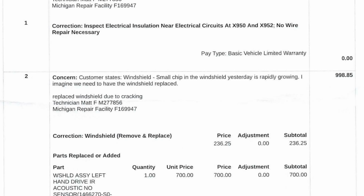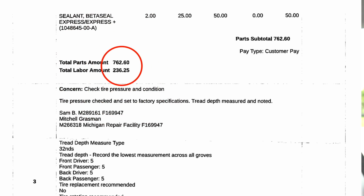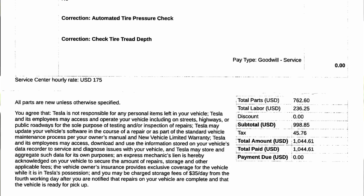All right, I'm going to pop a copy of the invoice up on the screen right now, and as you can see, the total cost came out to be $998.85. But it is what it is. The breakdown of that was $762.60 for the parts themselves. I don't know what windshields typically cost, but that seems like a lot. And the labor amount was $236.25. If it took a solid almost 4 hours, I actually don't think that's a terribly bad labor rate.